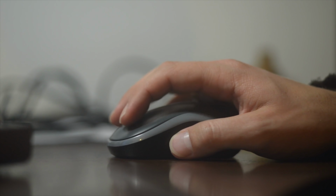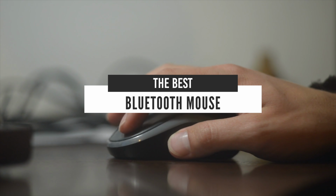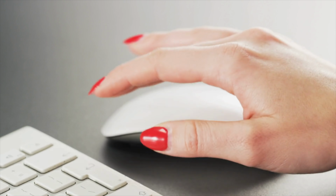Hello everyone! Today we'll take a look at the best Bluetooth mice in the market for 2021. I made this list based on my personal opinion, and I'll try to help you find the right one for your needs.